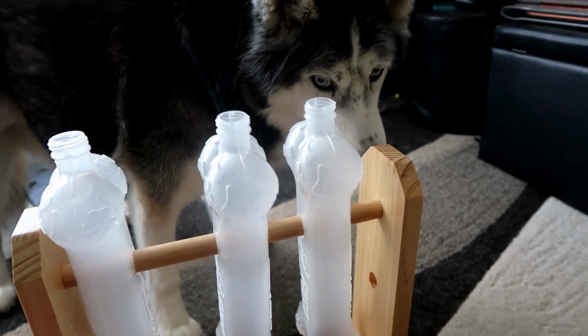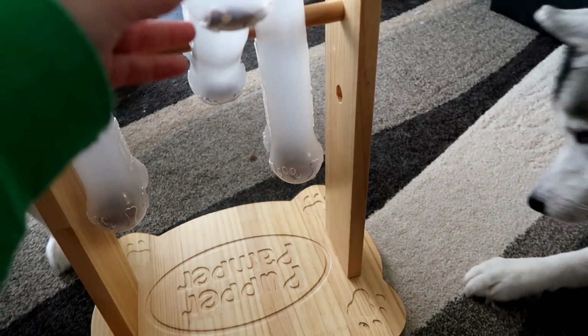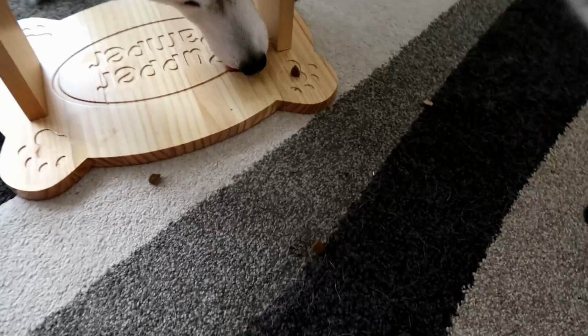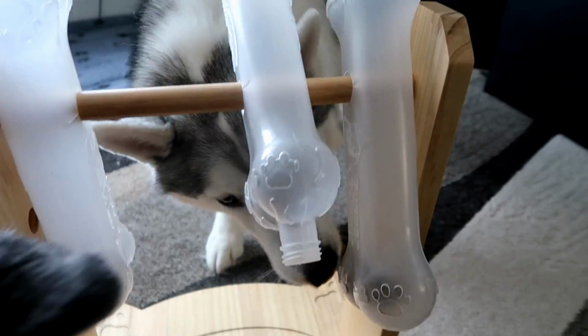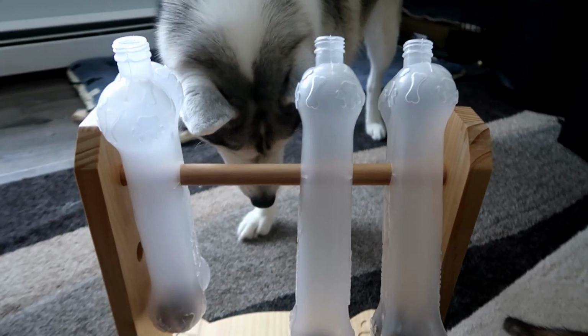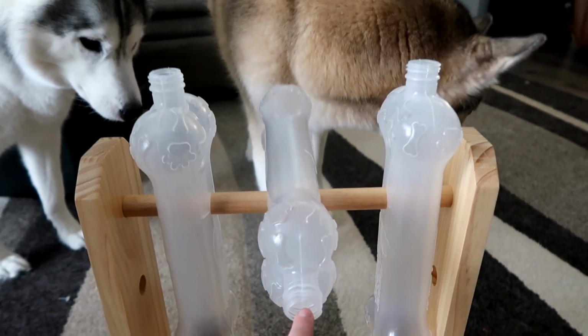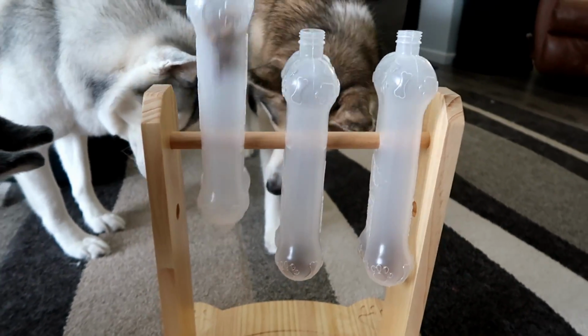I don't think anybody's going to be able to do it on their own without help. There, see, look, there's food in there for real, guys. Memphis is like, this is how you do it. You put your head through the whole thing. Oh, it's tipped all the way over now. Oh, all you had to do was push a little bit. Well, I definitely think this is going to be one of those toys that needs a lot of practice for them to figure out. But maybe eventually they'll figure it out. Oh, I got one for you, Oakley. Spin it around.